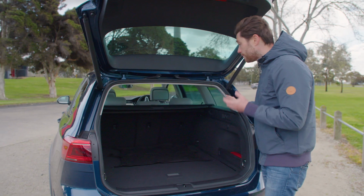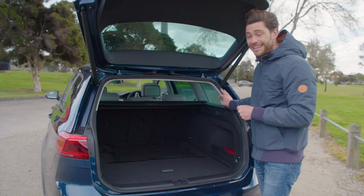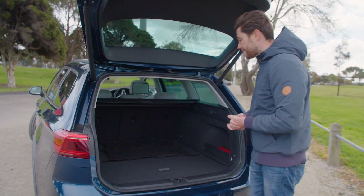And those seats fold 40, 20, 40 as well. And when you lay them flat, it expands to 1790 litres. So this is absolutely cavernous. It's pretty well decked out with amenities as well.